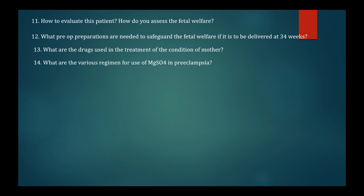And what are the various regimens for use of magnesium sulfate in preeclampsia? Pritchard's regimen, and one more.